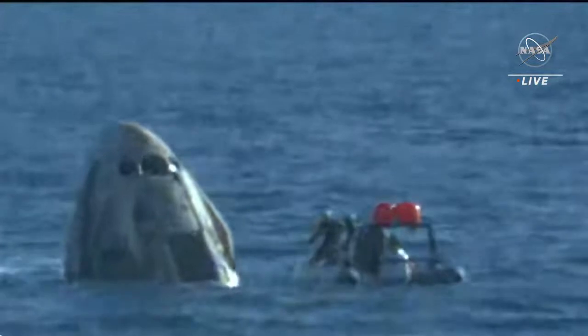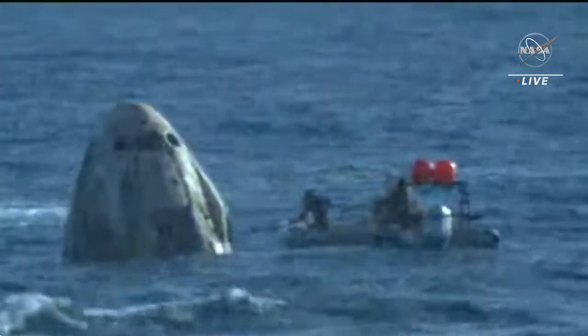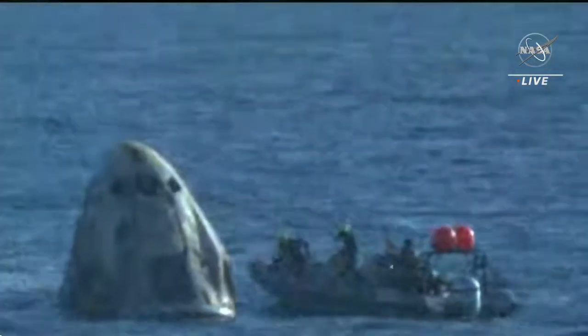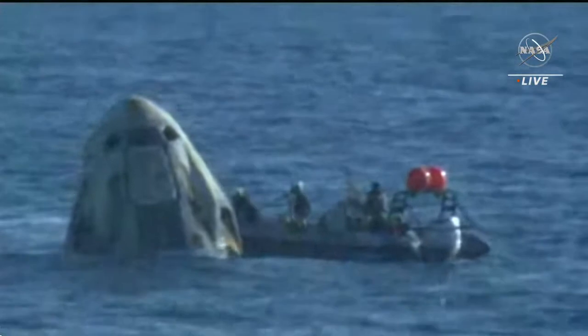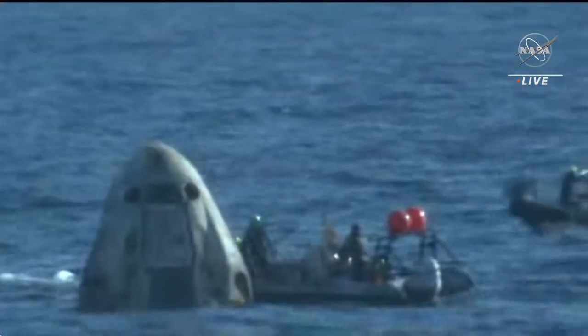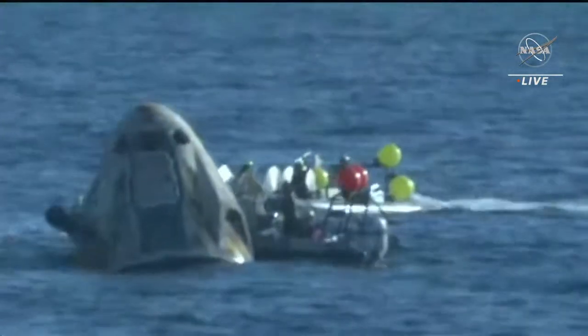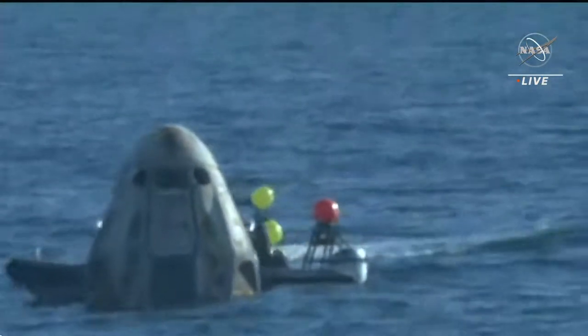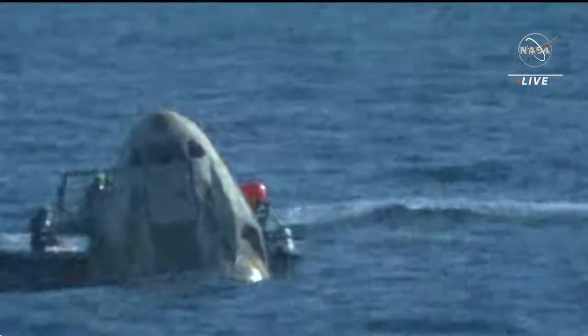And they really want to do these inspections to make sure that everything is looking good before they do hoist it up into the recovery vessel. So it will take a little bit of time before we do see the crew egress or exit the capsule. We're shooting for less than an hour to bring the Dragon onto the recovery ship and open the hatch to egress.